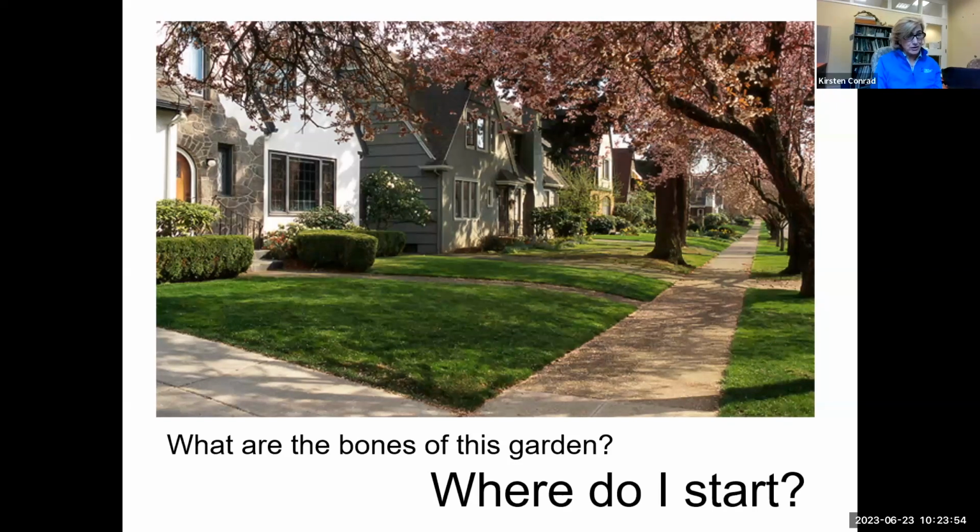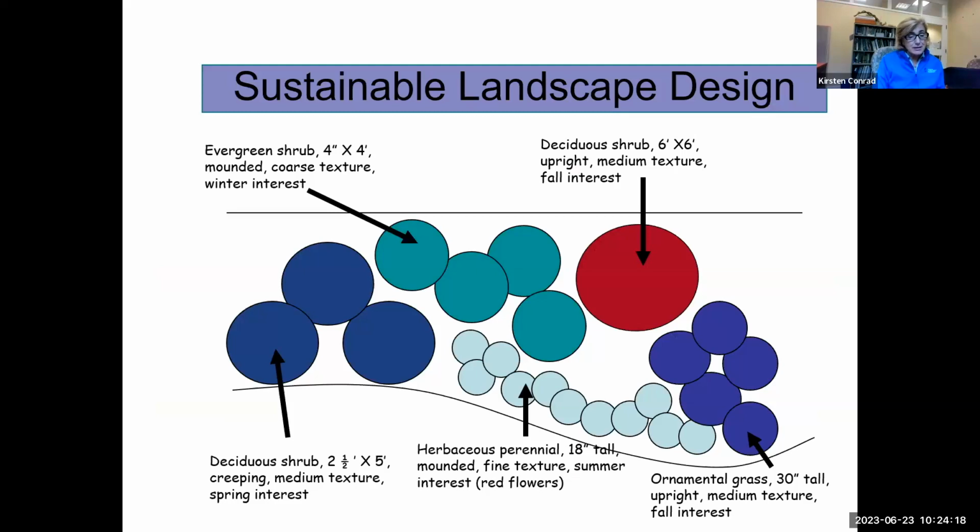The question is, how do I start that process? One of the best ways to start is to make a drawing. An overhead drawing is very helpful. Try to recreate your landscape in a horizontal overhead view. Try to identify the existing plants in your landscape first, and then make another layer, which helps you understand the function of the plants in the landscape.